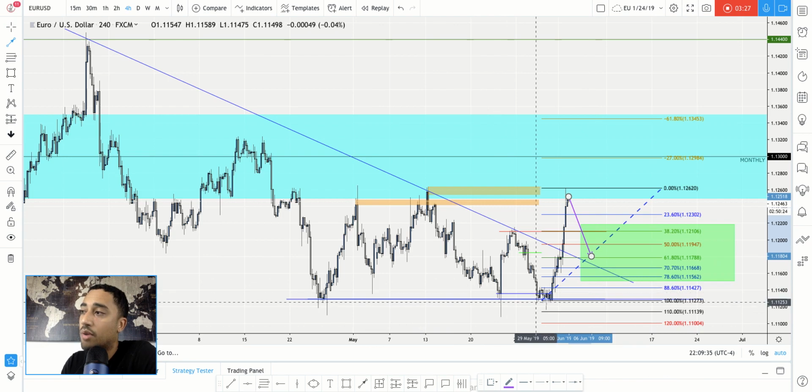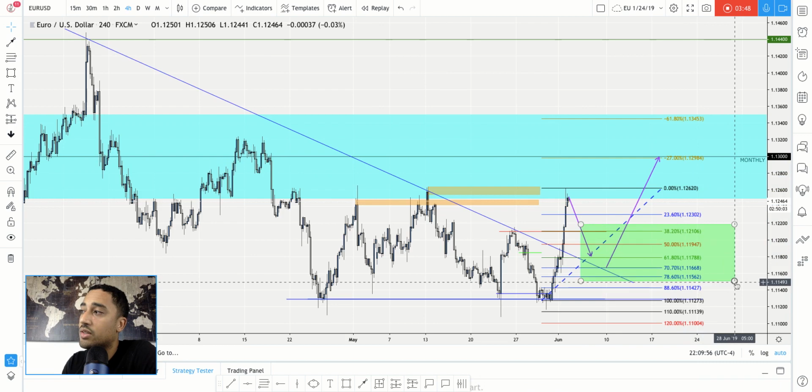Okay, so price break structure, it will retrace anywhere from 38.2, 61.8, 78.6. I see maybe a deep retracement, right? So it could be anywhere in this green box right here. And to tell you the truth, it could be 100%, right? And then from there, we'll be looking for price to come back to my monthly key level.